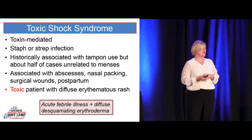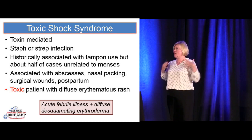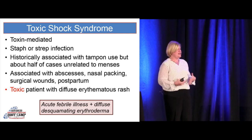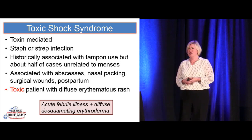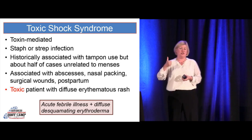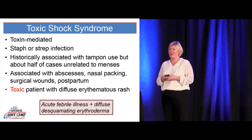What is your patient going to look like? Well, your patient's going to look really sick, so this isn't going to be a subtle thing, but this is where that diffuse erythematous rash comes into play. You see someone that looks almost sunburned all over. You have to be worried that something's going on more systemically. So the patient who comes in with acute febrile illness and diffuse desquamating erythroderma is someone who's concerning to you. They look kind of red all over.